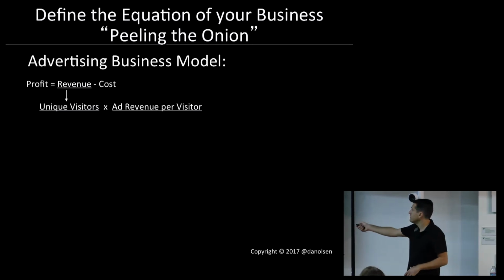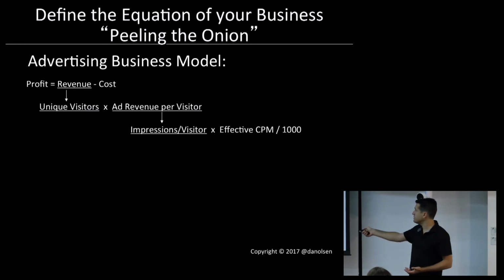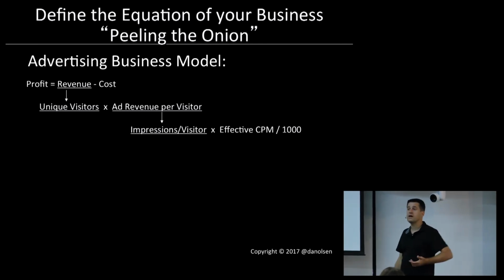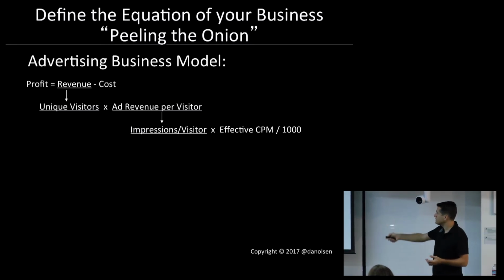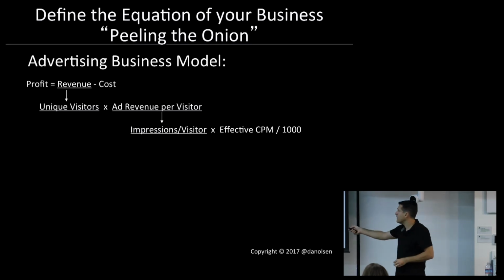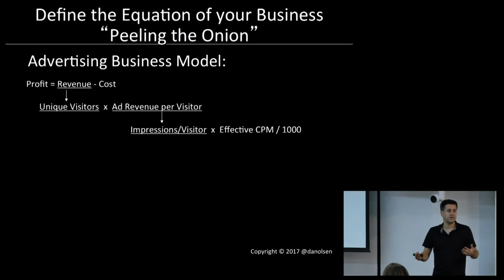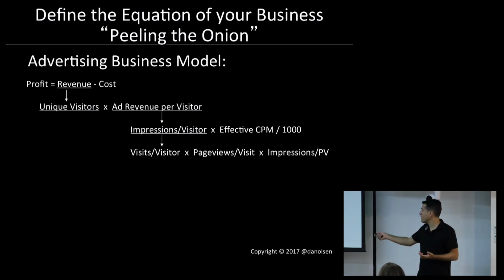Then we can take the average revenue per visitor and break it down. How do we make money? We make an impression: how many ad impressions did each visitor generate, times what is our effective CPM? That's how much money we're making. And there's a factor of 1,000 in there, so we just put the 1,000 factor in there. Then we can break down how many ad impressions the average visitor generates in a given month. We can say, well, how many times did they come?